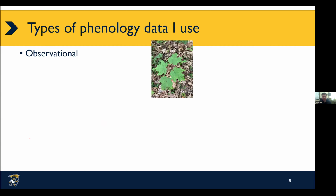Some background about the research that I do with phenology. I use a bunch of different resources, and I saw a question in the chat earlier about using remote sensing data for green-up. That's something I use as well. One type of data that I use is observational data. I will go out with my students, and we will just monitor the activity of things as they come up in spring.